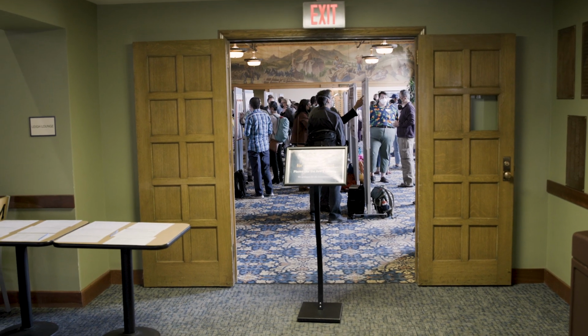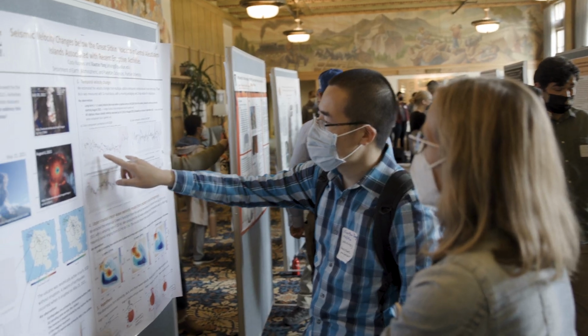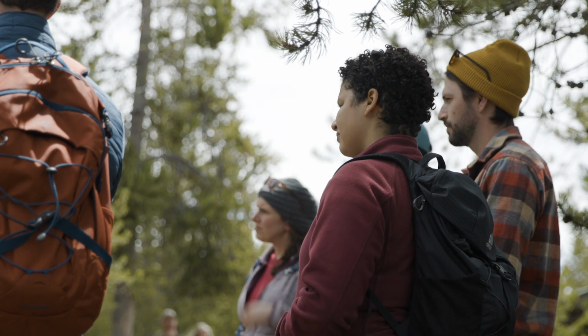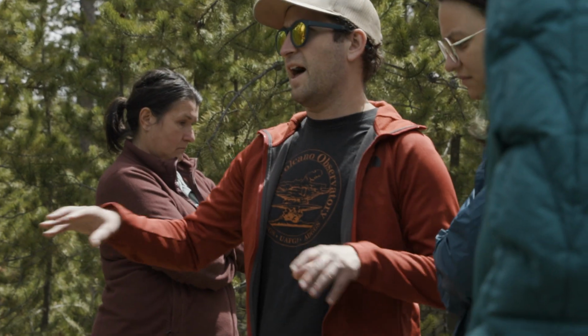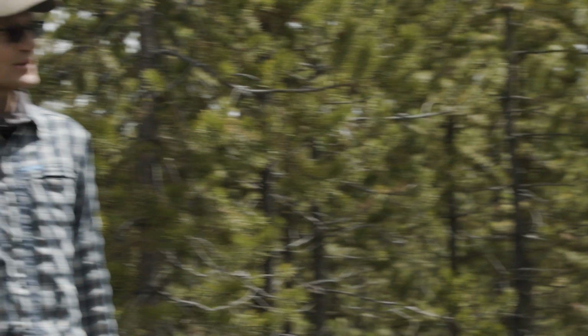One thing that I really appreciate about GeoPRISMS is that in addition to kind of the scientific merging of ideas that it represents, it's also an incredible opportunity for early career scientists, people like me who are just getting started in this field, to connect with other people at the same career stage as me, but also get to know people who are more senior and hear their perspective.